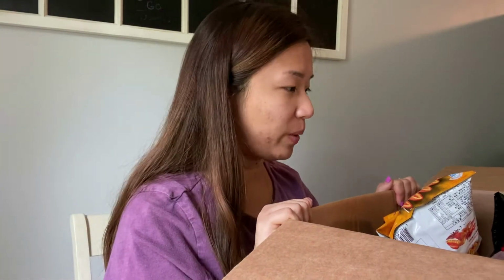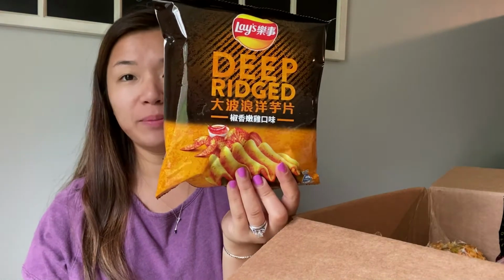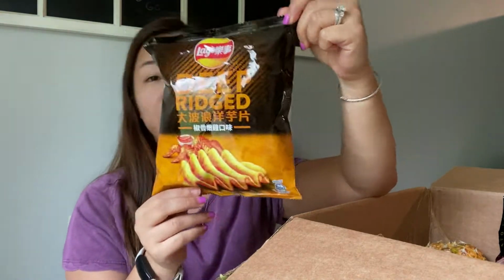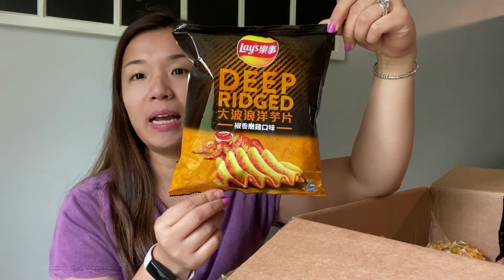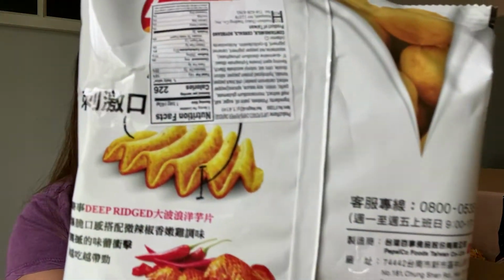I tried my best to get a mixture of fresh produce and dry goods, just to make a comparison for both. So let's get started with whatever comes out first. I've been seeing these chips a lot. It is the Deep Ridge Lay's chips. This one is the pepper chicken flavor. It's more of a square bag than the normal bags that we're used to here in America, but this is a product of China. Look at those ridges.